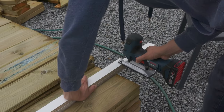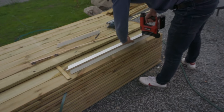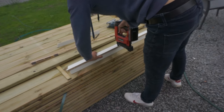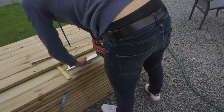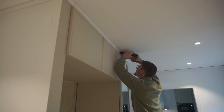We added the same ceiling trim that already exists in the house, and I am glad we did this because now it really looks like a part of the house. This was also a very tricky part of the project, but so worth it in the end.